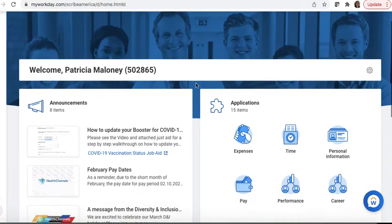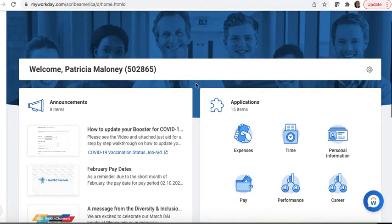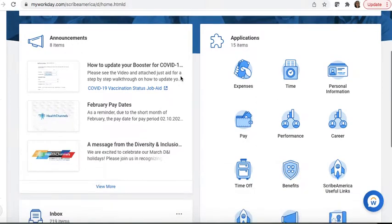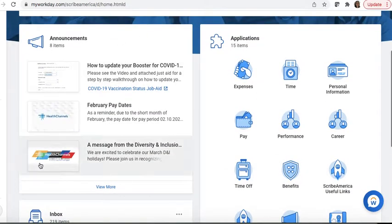Okay, so this is always going to be your home page on Workday. At the top, it should say welcome and your name. Next to your name, it has what we call your Workday ID number. So if your chief ever asks your Workday ID number, or if HR ever asks, it's just this number right here. I'll start on the left side of the screen first.